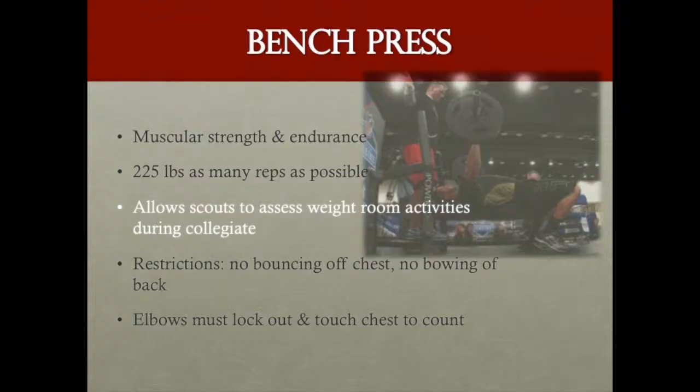Now, the bench press is another bragging rights test in which the athletes are required to bench 225 pounds for as many reps as possible. This test measures both the athlete's muscular strength and muscular endurance. For a rep to count as a good rep, the barbell must touch the chest of the athlete, with the athlete's arms locking out at the top of the movement. The athletes are not allowed to bow their backs, nor are they allowed to bounce the barbell off the chest. The event allows the scouts to assess the athlete's dedication to the weight room over their collegiate career, by how many times they can lift the 225 pounds.